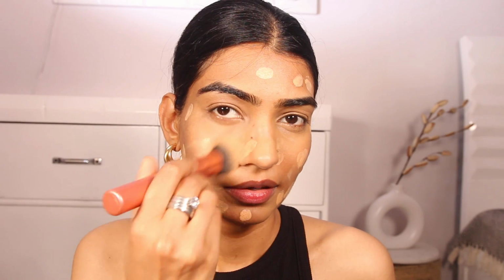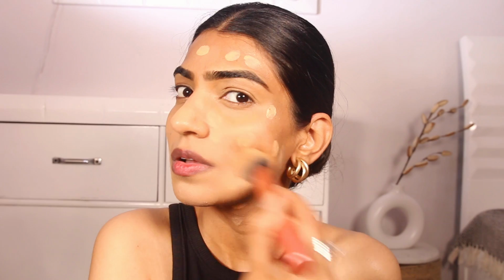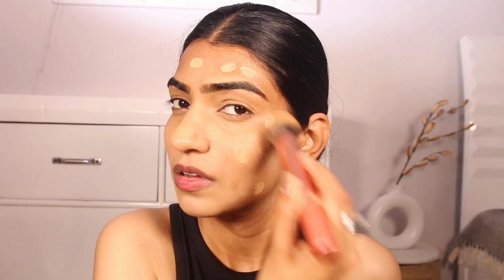Also, it helps in fading away any kind of blemishes, dark spots or dullness you have on your skin. It blends out beautifully guys. Also, it has vitamin E and jojoba oil, which also helps in nourishing your skin. Now it blends out beautifully.